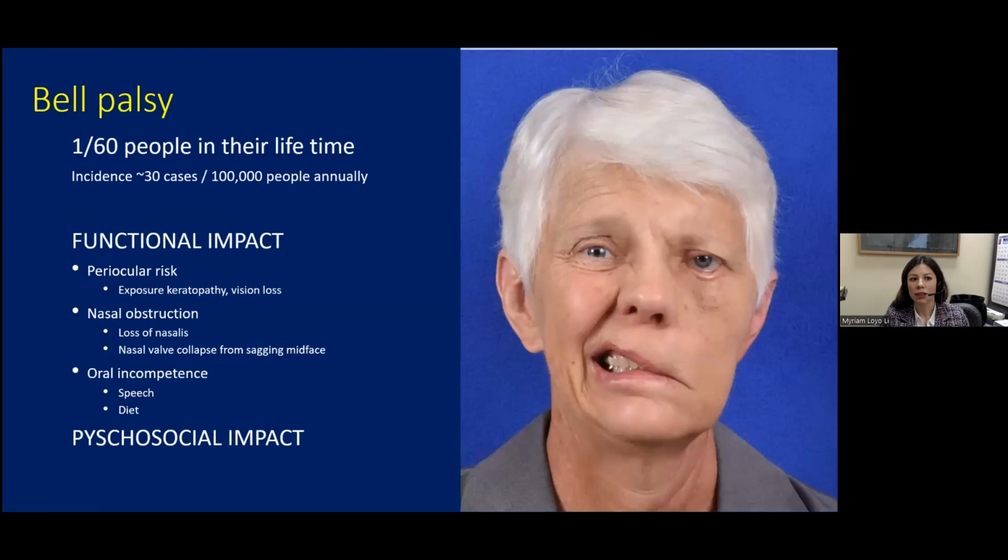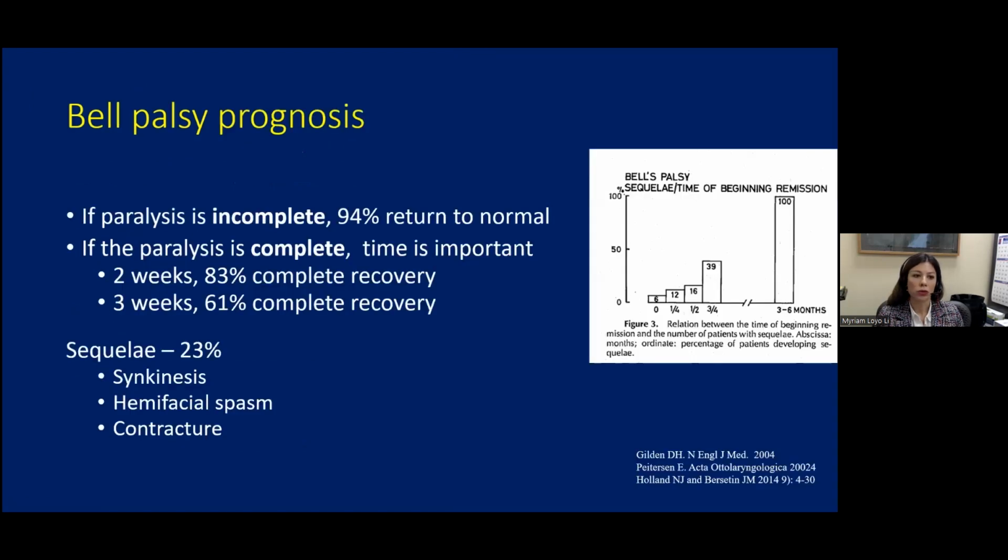So Bell palsy is the most common cause of facial paralysis. It affects 1 in 60 people during their lifetime, and the impact is significant. People are not able to protect their eye, are not able to breathe through their nose, are not able to control their mouth to the point where eating, drinking, and smiling becomes a big problem. In this photo, I've asked this patient of mine to smile, and you can see that the emotion she transmits is not one of happiness, but rather distress. And treatment to restore movement is important.